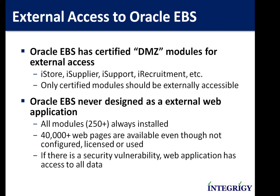And the reason that external access is such a significant security risk is you have an internal risk and an external risk. Most Oracle eBusiness Suite environments are running internally on your network. They're your financial systems, your HR systems, and they don't have any external access. So basically, unless someone can break into your network, it's very difficult to access. Well, as soon as you provide external access to your eBusiness Suite, you're basically now opening up your entire environment to the internet.